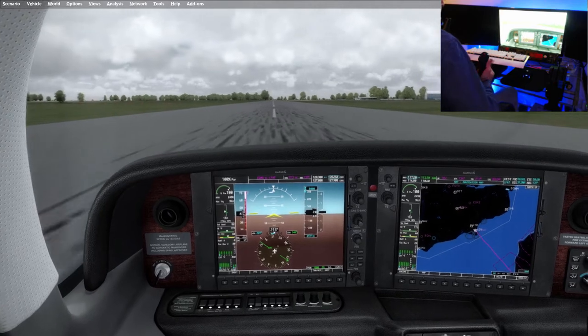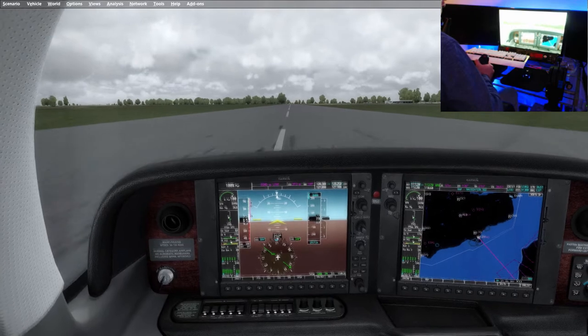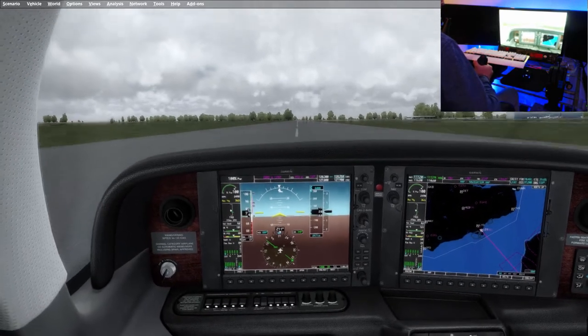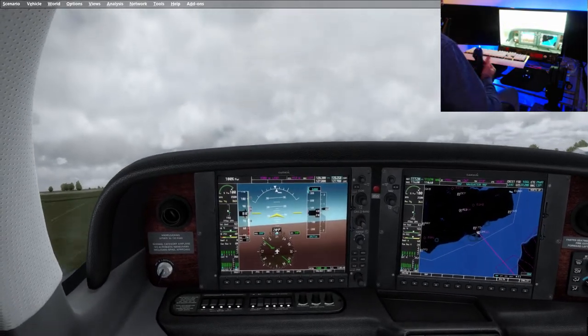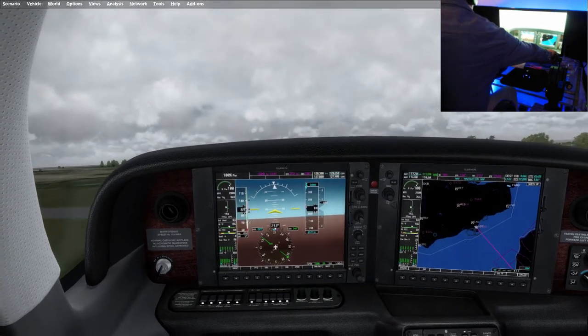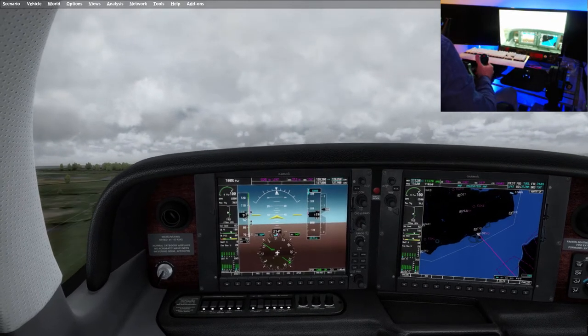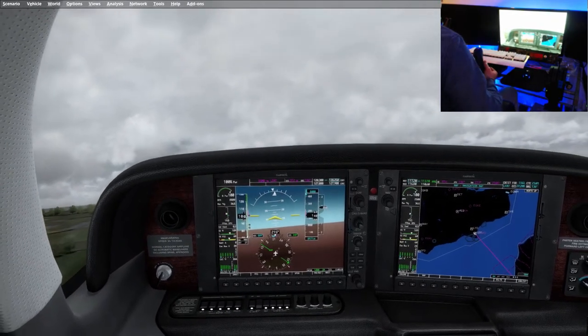So looking for 72 knots for rotation. It's actually bugged on there. I don't know why I didn't see that yesterday. There we go, we are up. And flaps. So we'll climb out to about 1,000.